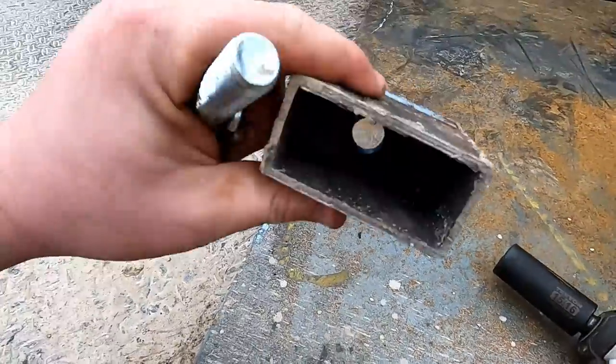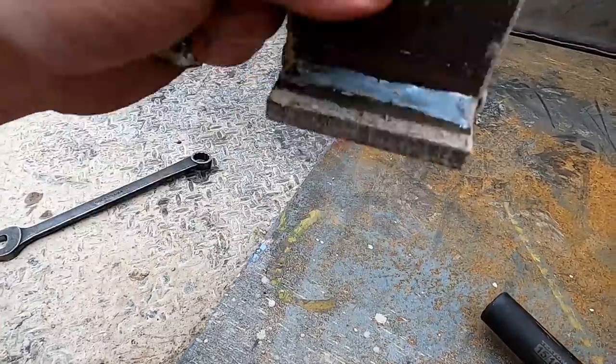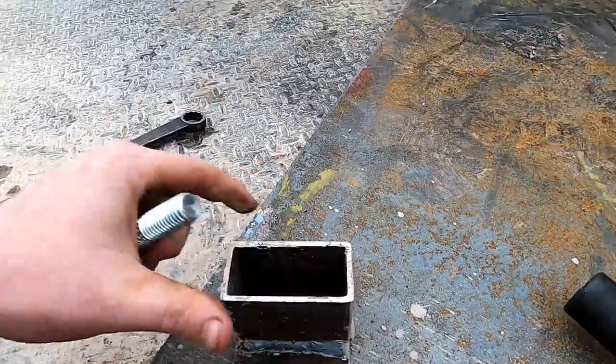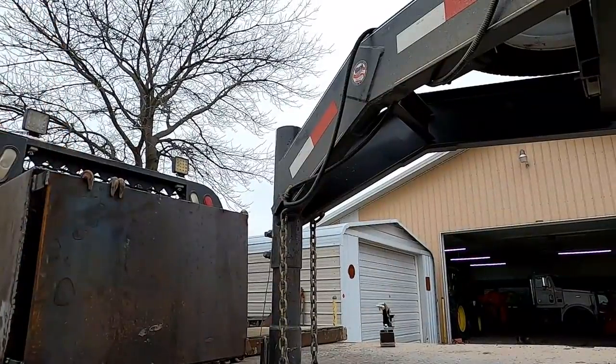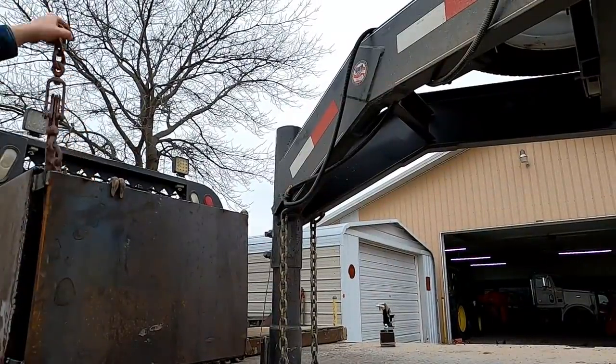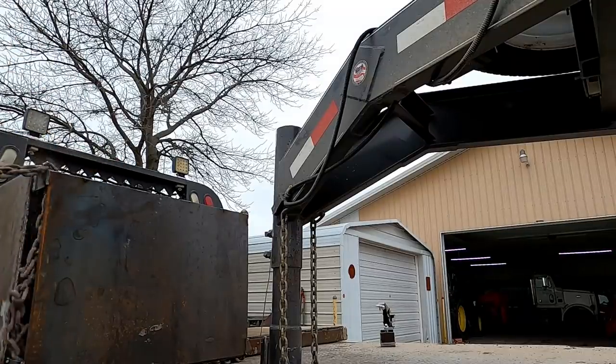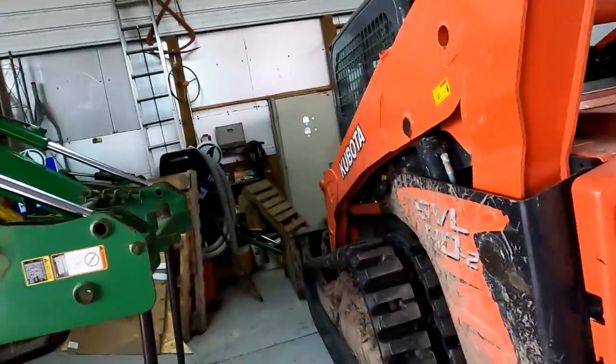So there you go, you can kind of see how we welded that up. It's just to pull it up, give it good pressure, and keep it together. I don't need this gal.